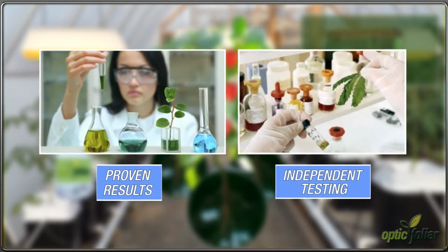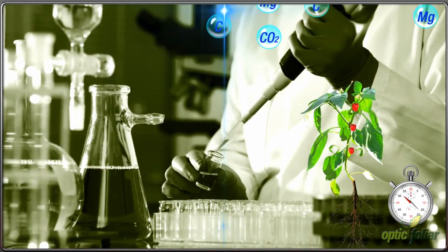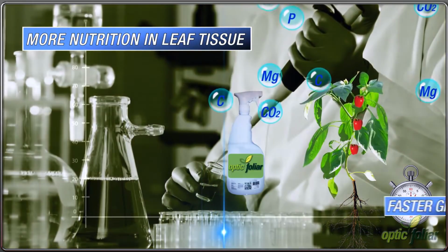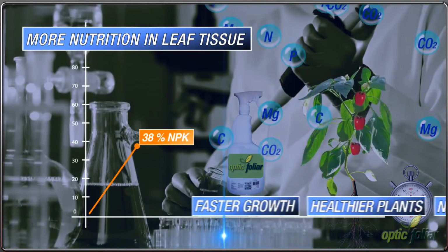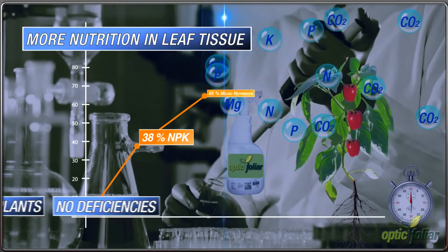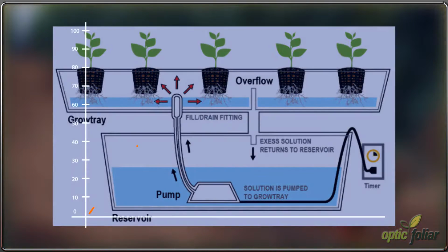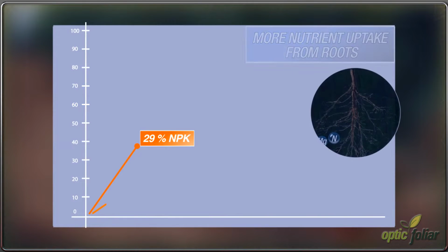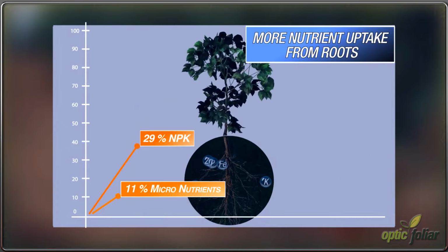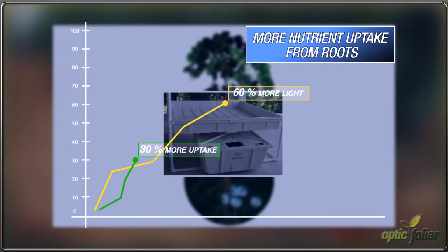The results are immediate, as proven by a private laboratory, Agrichem Analytical from Vancouver, BC. Within 4 hours of being sprayed, Optic Foliar increased NPK content within the leaf tissue by 38% and micronutrient content by 65%. Furthermore, the NPK uptake from the root zone increased by 29% and micronutrients by 11%, all within hours of being sprayed, utilizing more light energy and nutrition from the root zone.